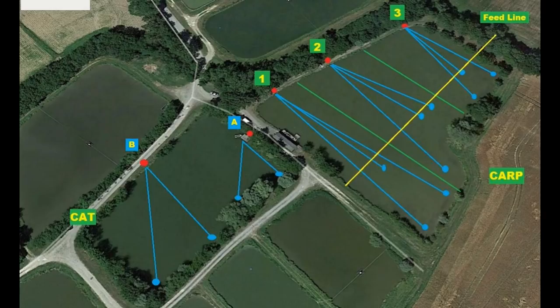As you can see in front of you, we have a diagram of our swims and also of our fishing positions. They would have changed slightly throughout the week, but our basic starting point was here. You can see there are two lakes: the Cat Lake on the left and the Carp Lake on the right.